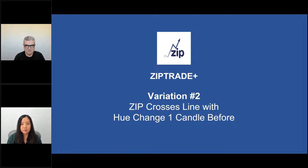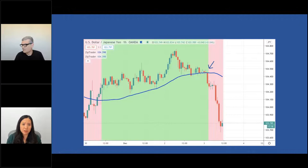Okay. So there are other variations of ZIP that we also trade. For example, if ZIP crosses the line with the hue change one candle before. What I mean by that is the currency pair drops below the indicator line, but it's slightly delayed, and so the hue change from green to red happens one candle later. That's still a valid signal, so I'll be watching for that when it happens. You see that happening here in this dollar yen chart.